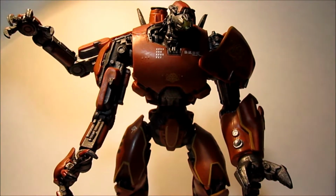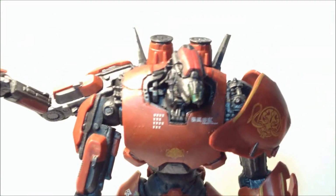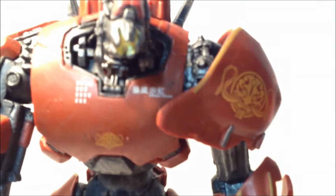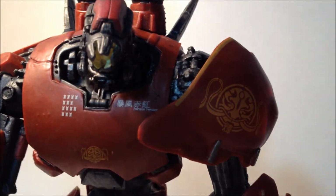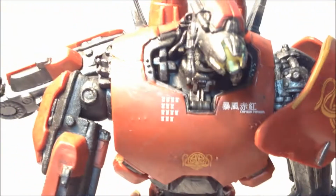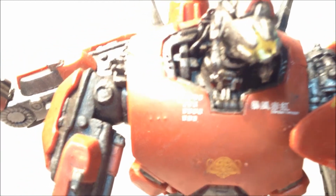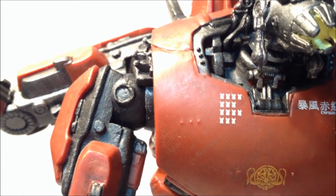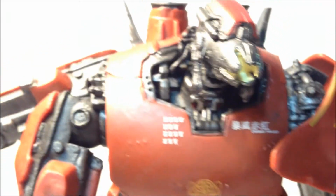So now we'll have a more detailed look at the figure. Okay, so here's the figure from the front. Quick detailed look. As you can see, they have the Chinese dragon symbol on his left armor plate, Crimson Typhoon, and I guess Crimson Typhoon written in Chinese. They have his Kaiju kills right here on his chest plate. Again with the dragon symbol. This dragon symbol is throughout the whole figure.